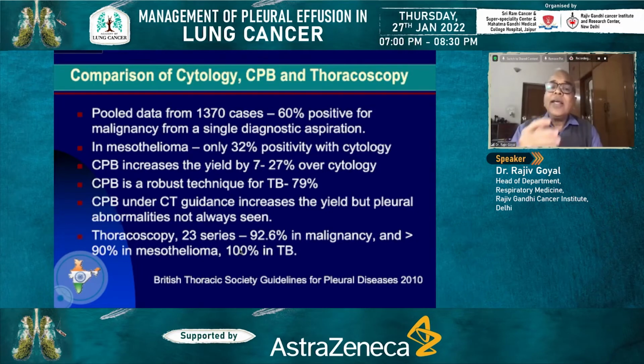Now, if you look at this, this is a very large study. This is from the British Thoracic Society guidelines, where they pooled data from about 1,300 plus cases, and they found that 60% were positive for malignancy by a single diagnostic aspiration. However, in mesothelioma, this positivity fell lower, only about 32%, and a closed pleural biopsy increased the yield by about 7 to 20%.